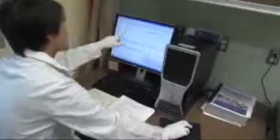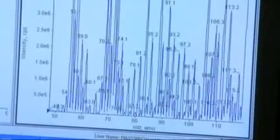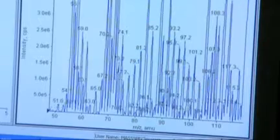And when we sniff bacteria, they're producing particular types of compounds that we can measure, and those compounds differ from one bacterium to another. So they're like a fingerprint, so we're looking for a bacterial fingerprint. So an E. coli will produce some different volatile molecules than, say, a Salmonella, than a Campylobacter, than a Listeria. And we're at the beginning of that technology.